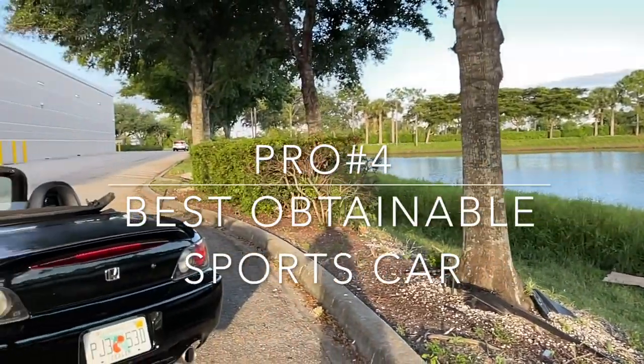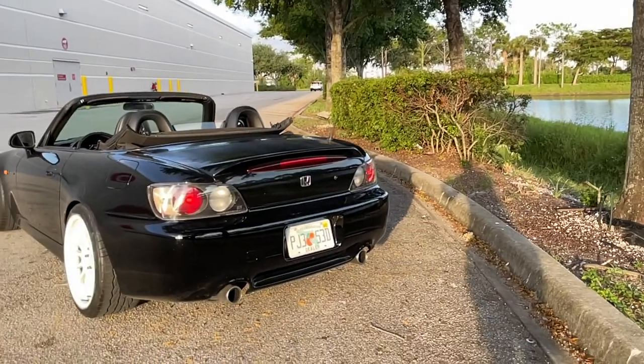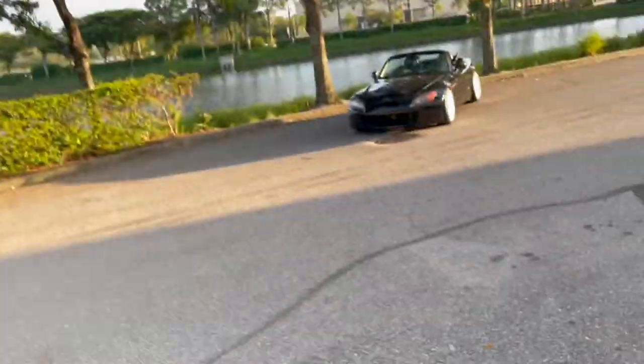So another pro about this car is that they're pretty attainable. Not the most attainable things in recent years, I'd say. They've definitely gone up in price, but they're still obtainable. You could still get one of these AP1 S2000s for right around 15 grand to 20 grand, depending on where you look, how many miles, and the condition of it. Sometimes it could be less if it's a rebuilt title, but that's a discussion for a different topic, if you want to go clean title or a rebuilt title.